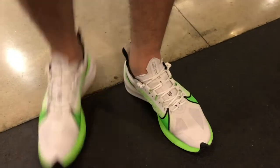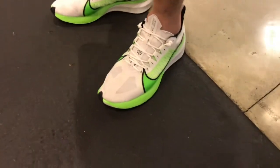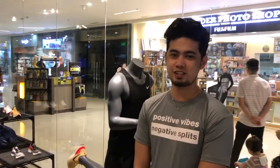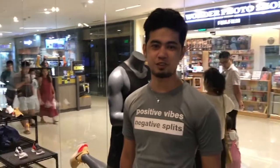Ayan, sige. Sir Chris, ano yung sapatos mo? Ang gamit ko ay yung Zoom Dunk. Yung sapatos natin, for short distance. Ito yung binigay sa akin ng boss namin na pang ginagawa. TBR mo, ready ka na? Ready naman. Ayan. Always ready naman tayo.